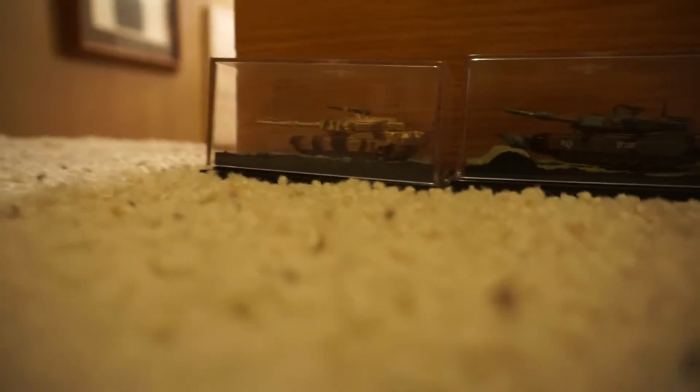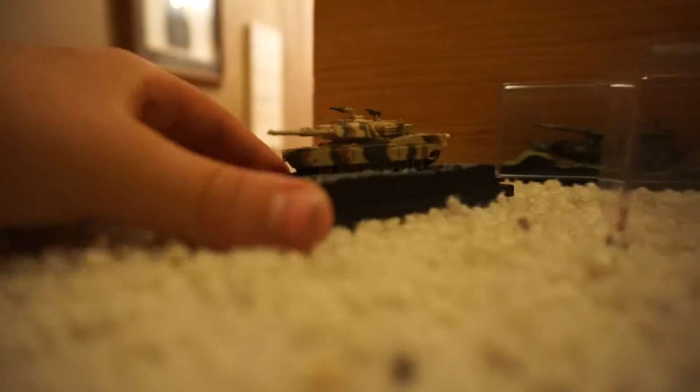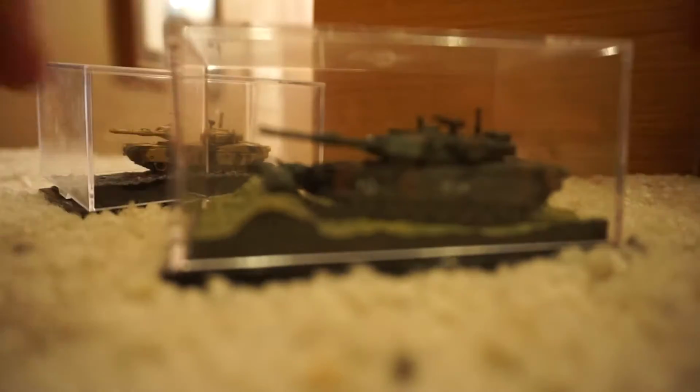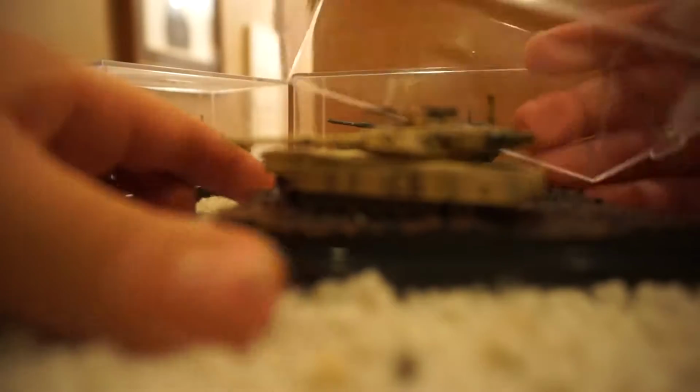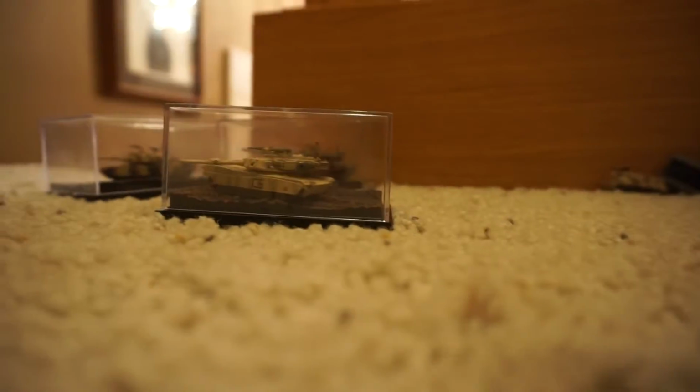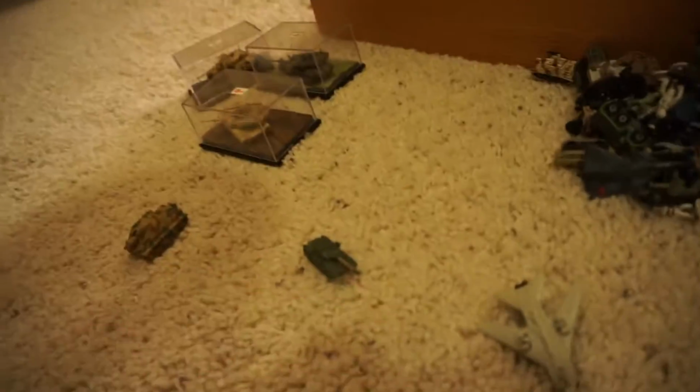So I have some little models of tanks. So there's that one. And they all come up with a little landscaping. This one. And this one. So yeah, those are pretty cool. And these are all little Micro Machine tanks. So we have this tank. That's pretty cool. This tank. This airplane thing. And we have this other little airplane.